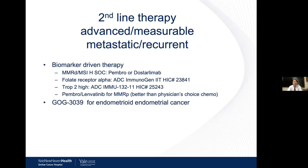And what about in the second line setting? Currently, we have standard of care options for patients who progressed on previous chemo, and those include, for mismatch repair deficient, pembrolizumab or dostarlimab. And then for the MMR proficient, we saw that pembrolizumab and lenvatinib combination performed better than physician's choice of second line chemo.